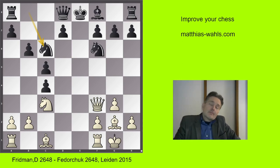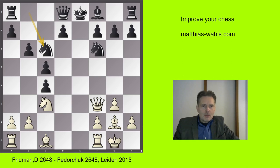So what can white do about it? Black just wants to play bishop e7, castling short. Now I'll give you a minute to think, let's say as long as you want, because you can just press stop now. I will now come up with a solution. If you don't press stop, you will see what happens now.